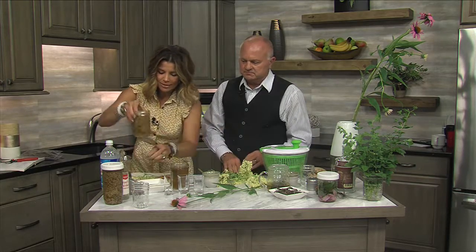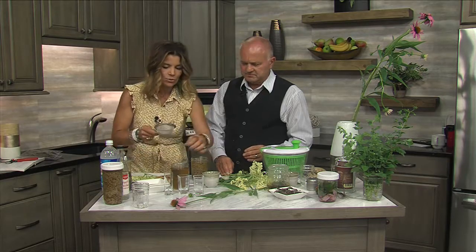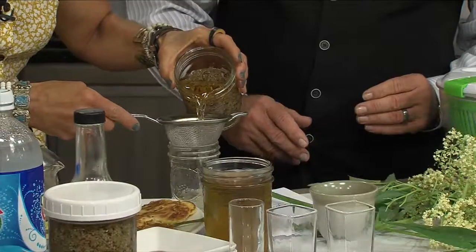So I'm going to let you try a little of this as well. You don't have to let it sit for months, but they do recommend a good six weeks to really let those flavors get into it, let the vinegar get infused. Exactly. So you'll strain it out using some sort of a sieve.